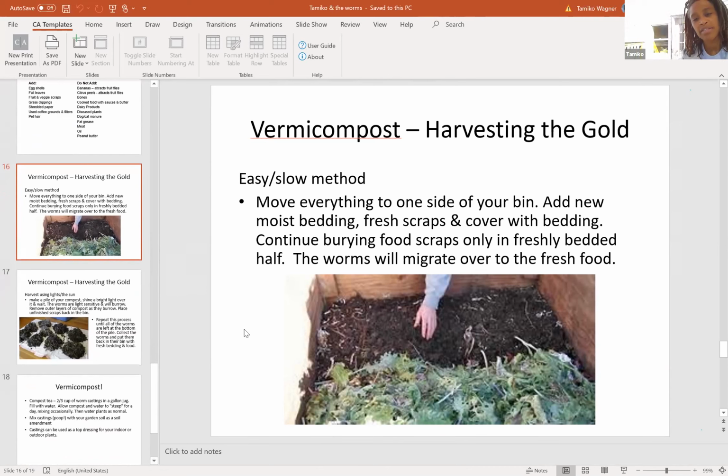What are the positives and negatives of this method? Again, you don't have to touch your worms. They'll move over to the fresh food all by themselves. If you then take all of this compost and put it in your yard, it will be wonderful, but you will potentially lose all of the eggs. So you just won't have maybe new worms growing in your bin. They'll be growing in your yard. That's not terrible.